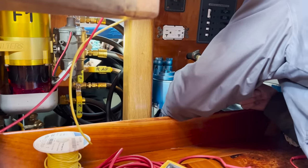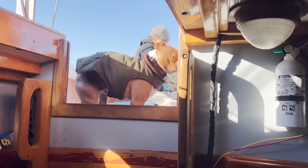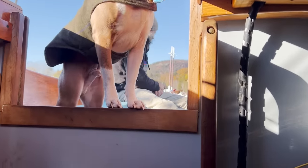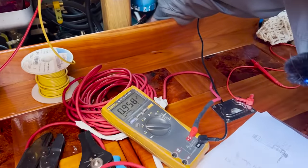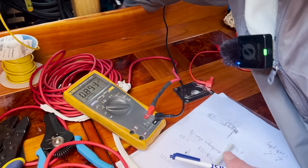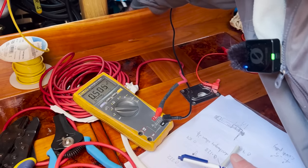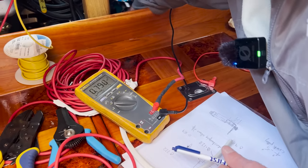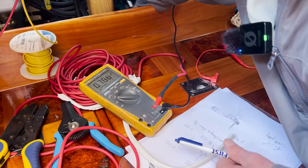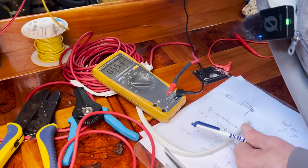And then we'll do the same thing. We'll throttle it up and throttle it down. You see, there's nothing going on now. We're back in gear. And throttle up. It went down a little. All right, reverse. You want reverse? Yeah, throttle up.